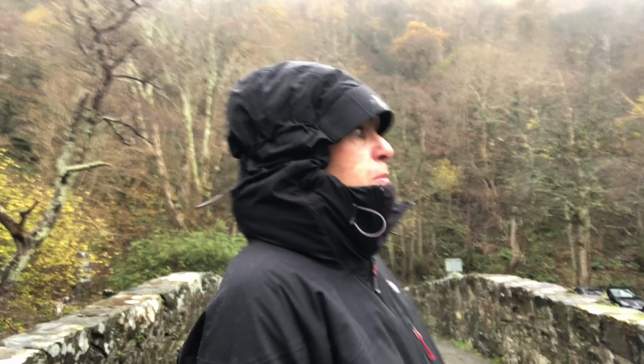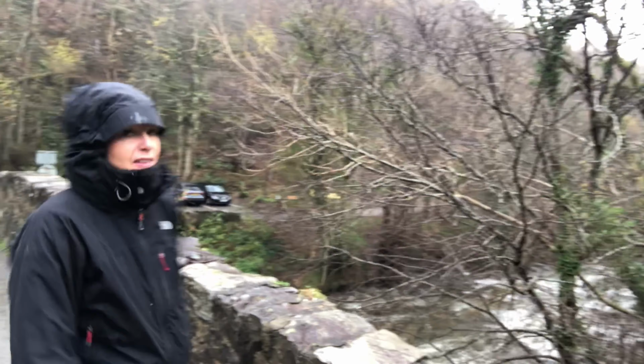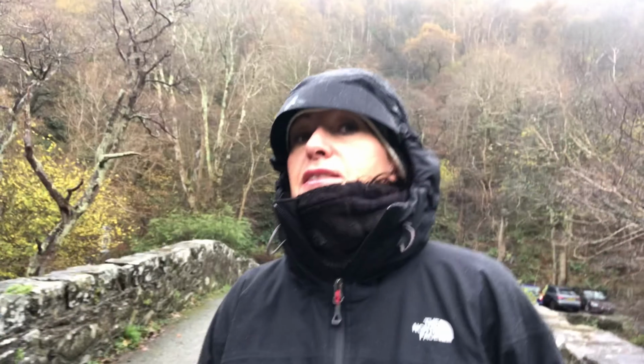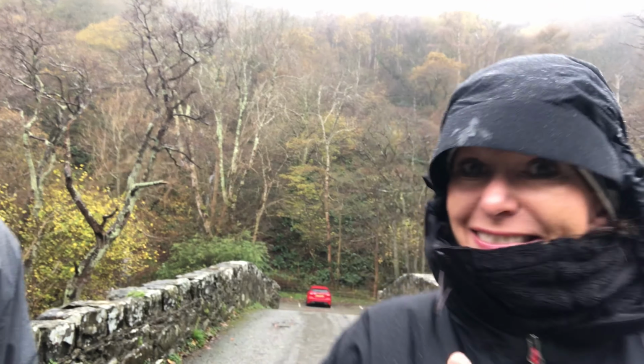Yeah, so you can probably hear the water from the river. Lots of rain overnight, so it's quite fast flowing. And this is a cute little bridge. The car park over there is actually free today, but normally you have to pay. I think it's £3. And there's another car park if that's full, which is still £3 today, which is why we're down there.